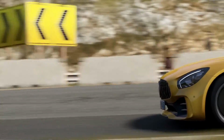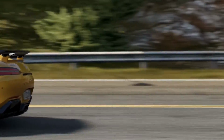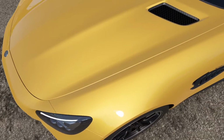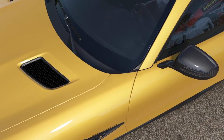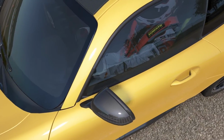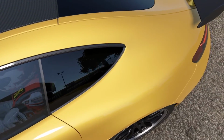Another thing is the spec. You see, the spec of this AMG GTR's paintwork is called Solar Beam Yellow, and you'll probably struggle to see many of these in this colour. Not because it was launched in the famous Green Hell Magma, but because this paintwork costs a staggering £10,000 extra on top.